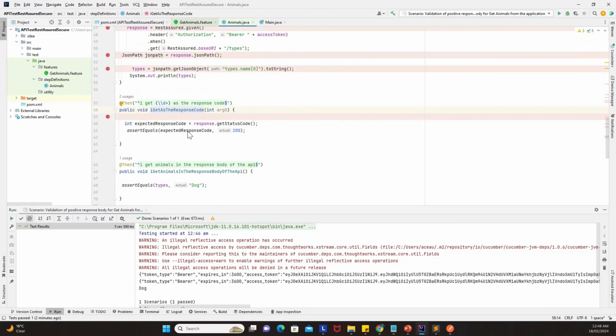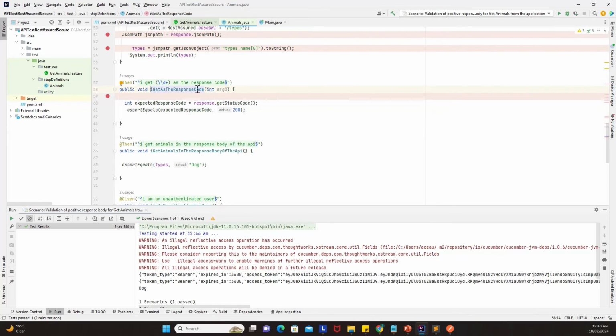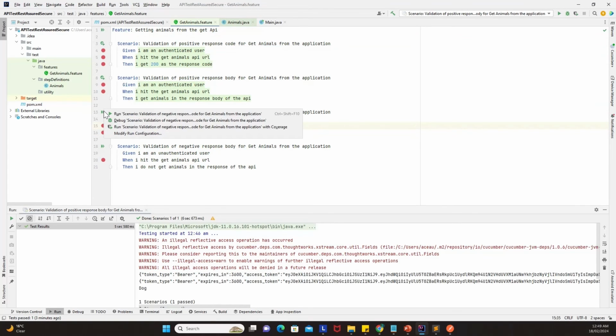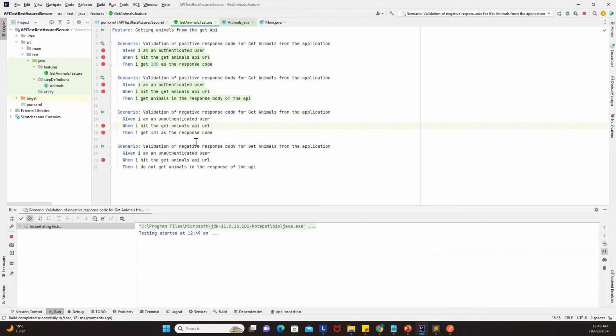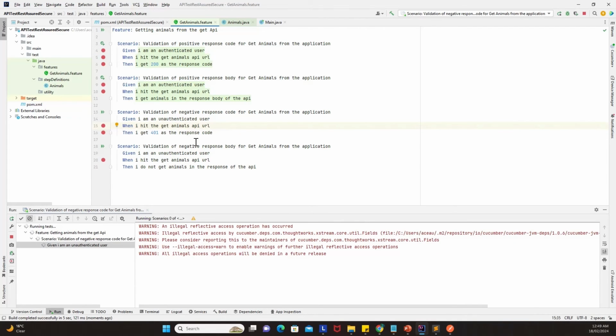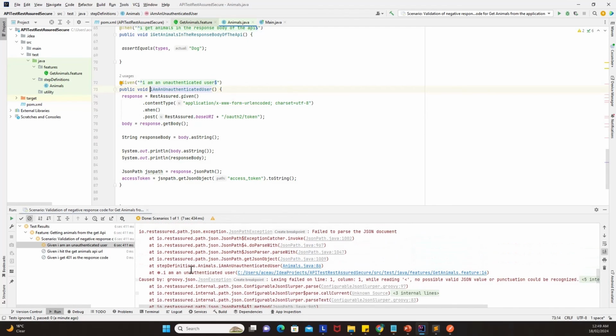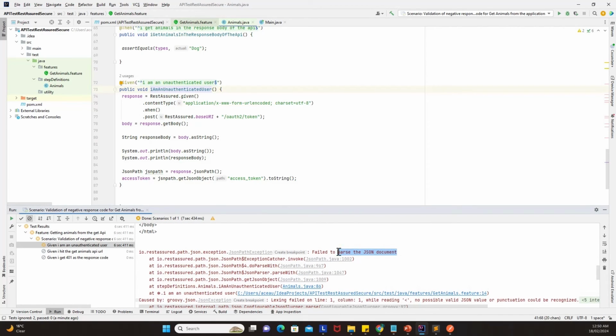For this, we will have to modify this a little bit so that it becomes an argument as such. So I'll just pass here arg0, and then come here and run this particular third test. If you notice, I just copied and pasted quickly from already designed test cases, which helps. We got an error here, showing as failed to pass the JSON document.